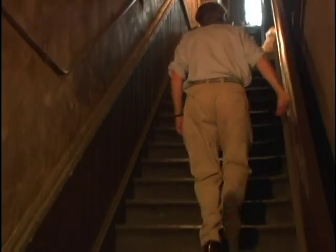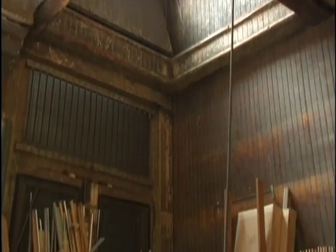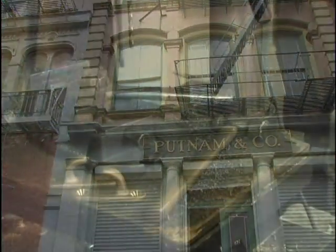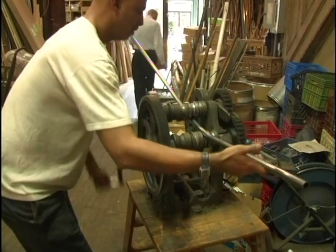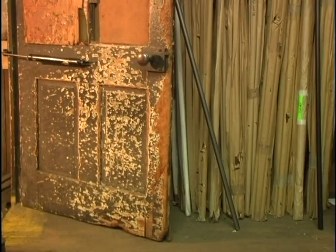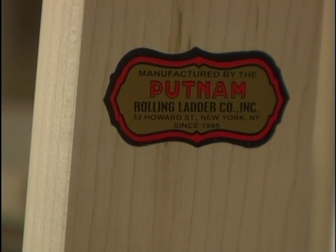Visiting the company's office is a treat in itself, for the place is literally a time capsule. An old cast iron building dating back to 1886, the exterior is a designated landmark. Inside, tools and machinery that look like they belong in an antique shop are used daily. A lot of people mention that they really like the space and the wooden floors and the high ceilings. There's tin ceilings, and it's a very old building, and we really haven't done too much to it. The sign out front says Putnam and Company, and it was originally on the horse and buggy that delivered the ladders.